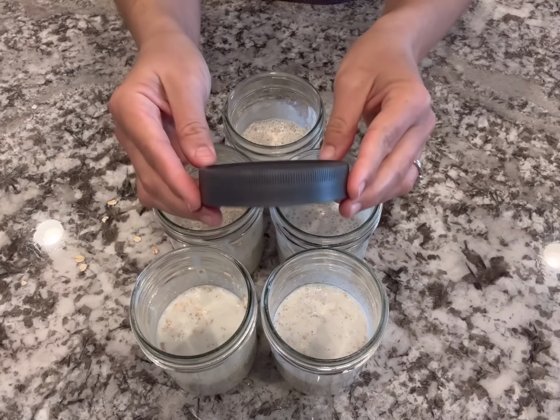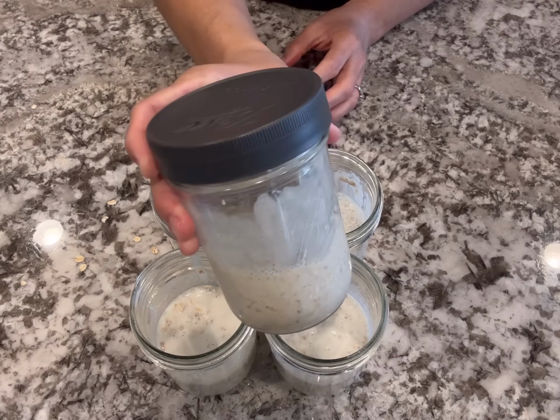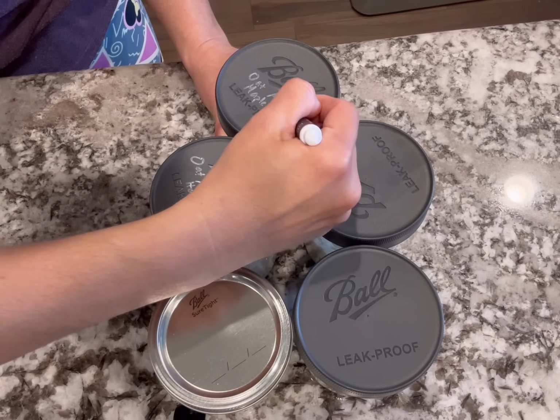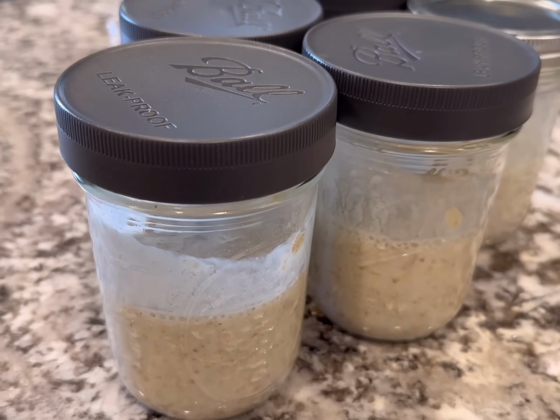And I use these little plastic lids instead of the metal ones because the metal ones tend to get really rusty. So these can be found on Amazon. I do have a link in my storefront for you so you can see what they look like. They come in a couple different sizes too, depending on what you need. And then I just wrote on the top what they were with this little chalkboard pen. That worked just fine, just so I knew the difference.